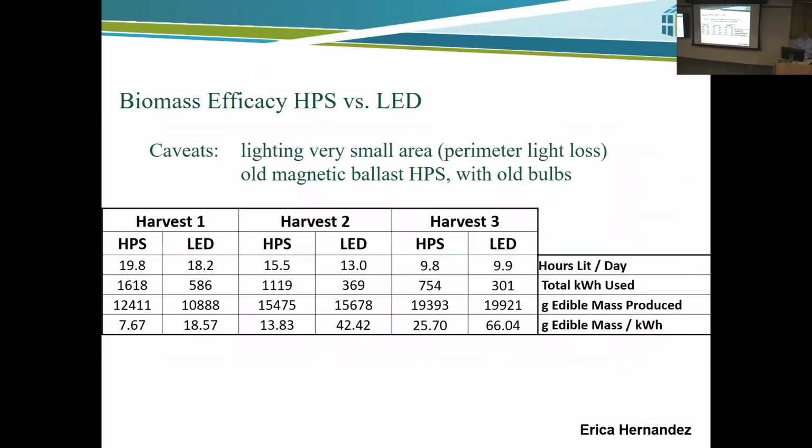One of the things that Erica did a nice job of is estimating energy usage of that high pressure sodium light array versus LED array. And we have to give some caveats. This was lighting a very small research area, so each one lighting about a 12 foot by 12 foot area, so there could have been a lot of light loss to the perimeter. The high pressure sodium lights are kind of what we have at KPL, so they're not new high pressure sodium lights. They're old magnetic ballast fixtures with old bulbs.